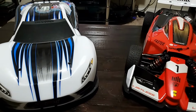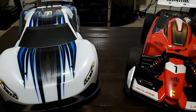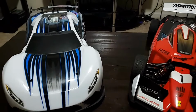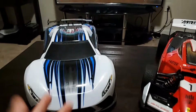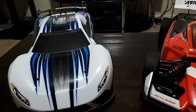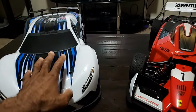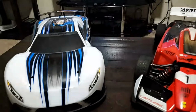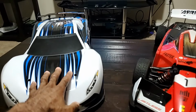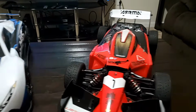So Danny says the X01 will do 100, but it will fight you. Yep, it sure will. I can only get the X01 to 100 with weight in it because it's so light and so fragile when it starts to get to those speeds. It does scare you, especially if you've never driven a 100 mile per hour car. This was the first vehicle I got to 100 miles per hour. So I give Traxxas props, and I still give them props for having this, but they should have updated this by now. So anyway, let me get back to some of these.